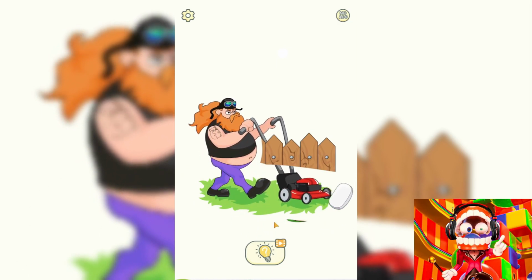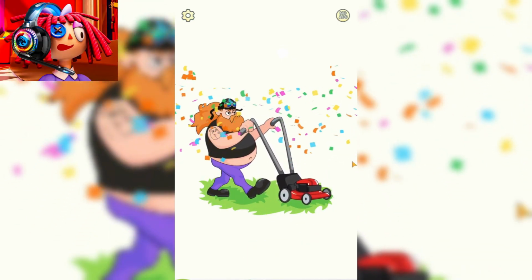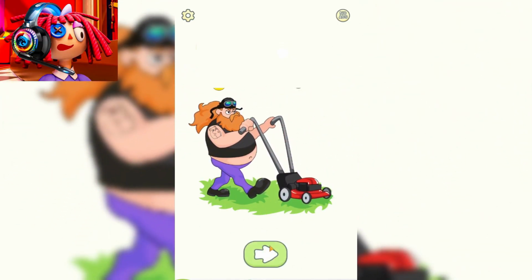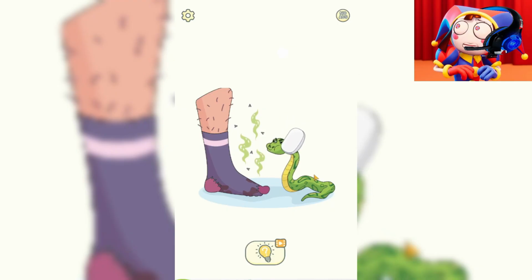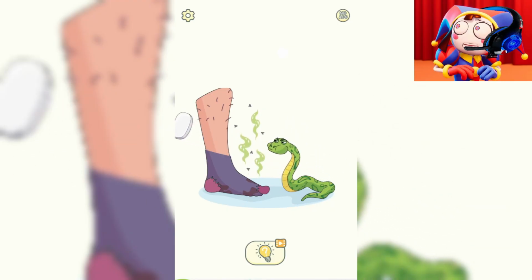It's a lawnmower. He's not really a biker. Apparently, this guy wants to seem cooler, but in reality, he is an ordinary lawnmower. Now we need to help this guy get rid of the snake that wants to bite his leg. It seems to me that the problem here is a little different.